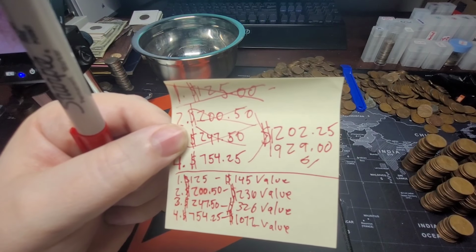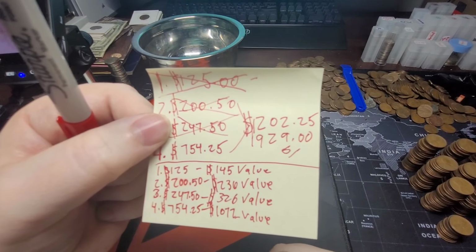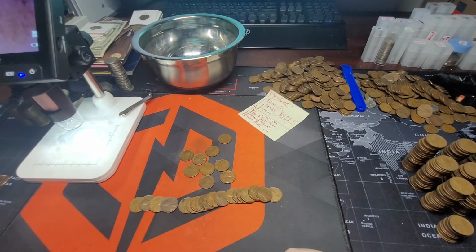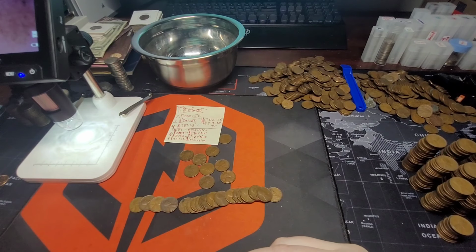So you cannot beat that value. And it was so freaking fun going through everything. I don't know if you can tell, but I'm just tired, but I'm so excited. I am so excited how everything turned out.